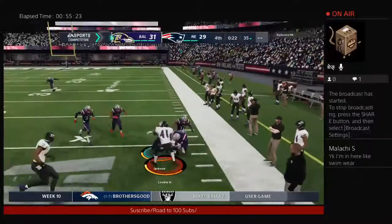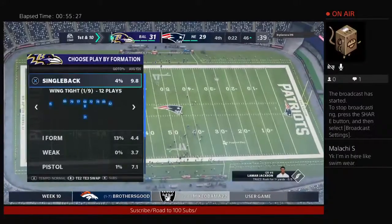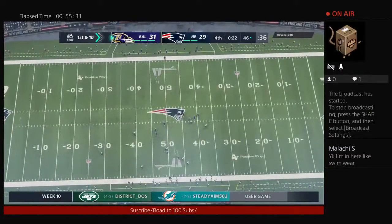And who's got it? I think the Ravens do, yes. And they're going to win this football game. Fourth quarter, they felt like they needed the football back. Unfortunately, they couldn't get it.